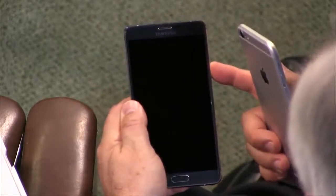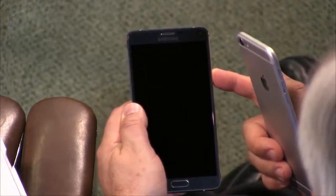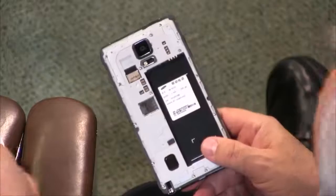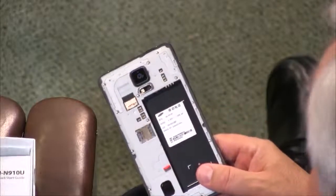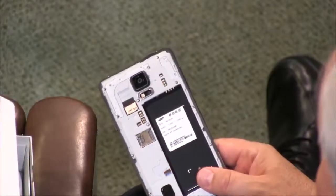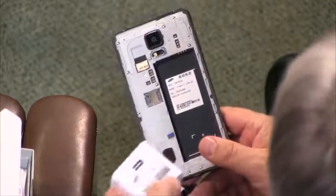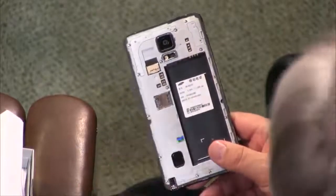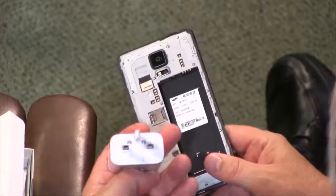Sometimes they come with a little bit of a charge, unlike the iPhone, which almost always is mostly charged. I will say the 6 Plus, the battery life is extraordinarily great. This reputedly has a good battery life. You can see there's a big hole where the battery ought to go. Fortunately, they do include the battery now. And I believe it's a quick charge phone, so that means you can use the Qualcomm. Oh, but I don't know if the Exynos has quick charge. We'll see. It is a pretty hefty British adapter.